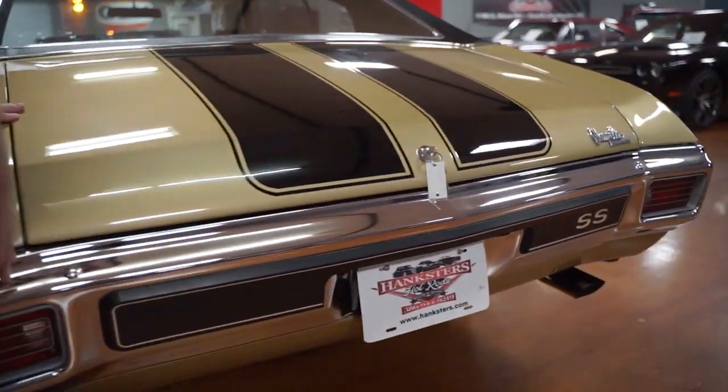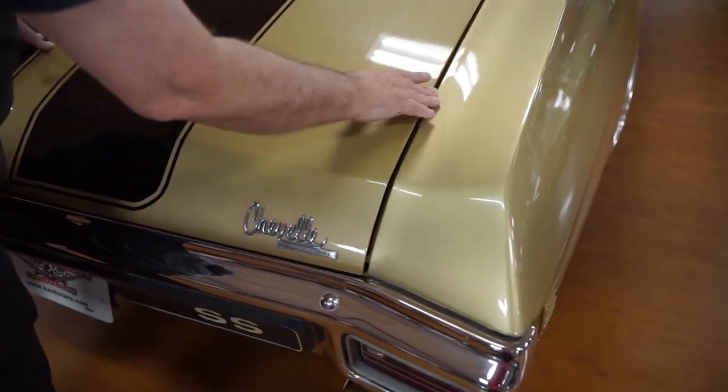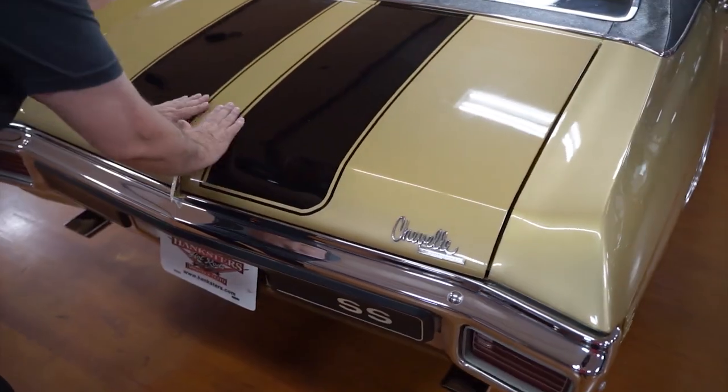Going around the back, you can see the deck lid mimics the fitment of the hood. Really nice. Look at this. Can't get any nicer than that. Really great fitment. It stripes the same way.